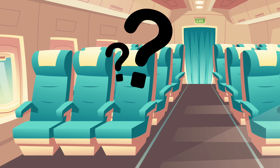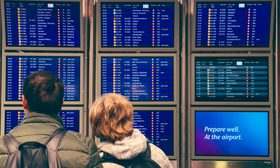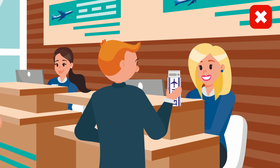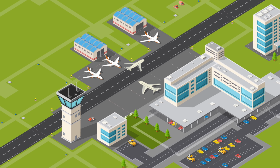So what exactly are ghost flights? They're not airplanes which are empty and have been all forgotten about. Instead, they're airplanes which actually fly on a regular schedule. The only difference is there's no opportunity for the public to buy tickets on these airplanes. So if no one can actually use them, then what's the point? Well, it's about airlines keeping slots.